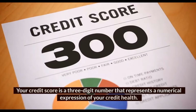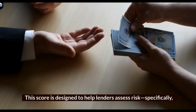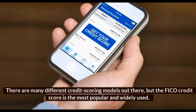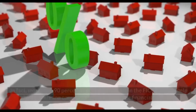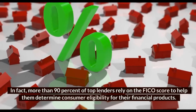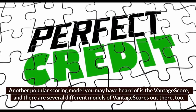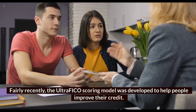Your credit score is a 3-digit number that represents a numerical expression of your credit health. This score is designed to help lenders assess risk, specifically the likelihood that you will become delinquent on your credit obligations in the next 24 months. There are many different credit scoring models out there, but the FICO credit score is the most popular and widely used. In fact, more than 90% of top lenders rely on the FICO score to help them determine consumer eligibility for their financial products. Another popular scoring model you may have heard of is the Vantage score, and there are several different models of Vantage scores out there, too. Fairly recently, the Ultra FICO scoring model was developed to help people improve their credit.